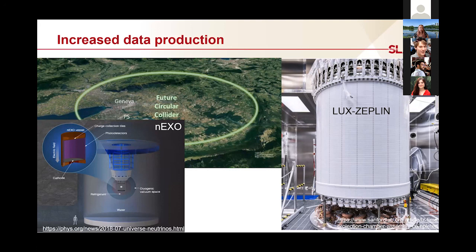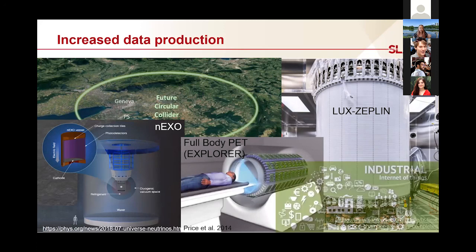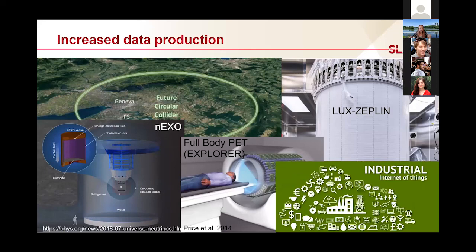Another huge issue for data right now is in medical imaging, where the density of data creation is hitting pretty high rates. And also, if we go out of the field of science, into industry, industry also has more and more sensors, and they all need to collect data at the edge and then transfer it to a central location. So there's more and more data moving around.